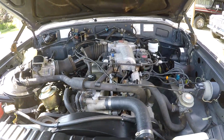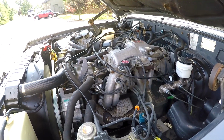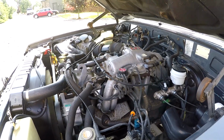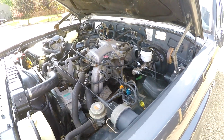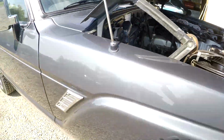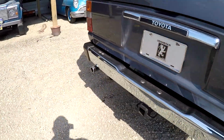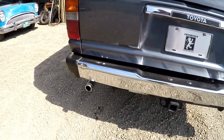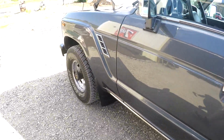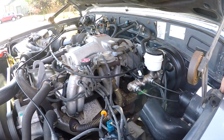Go ahead and start it up. It actually runs really nice. Just really smooth. Go ahead and rev it up a little bit. Sounds really good. It doesn't blow any smoke or anything like that. I'll rev it up back here in general. Go ahead and rev it up again. Actually really clean overall. So hopefully that gives you a good idea. We're going to take it out and drive it around a little bit, so you can get another look at it.